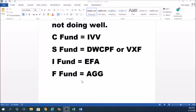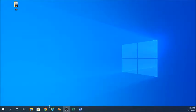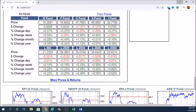We always do a general overview, kind of look at some of our funds in a more technical analysis, and then finally we show you where our funds are allocated. So let's dig right into it for this week, guys.